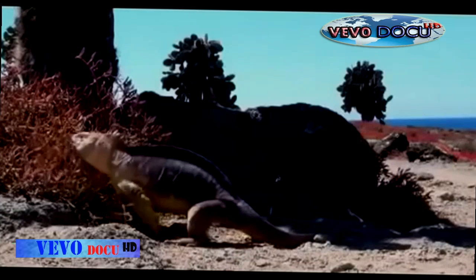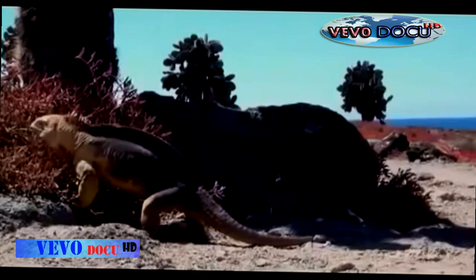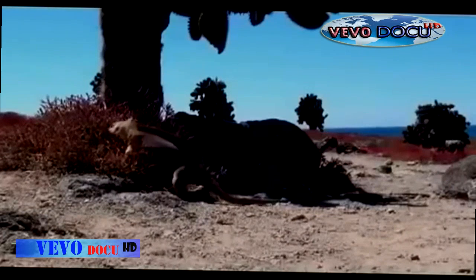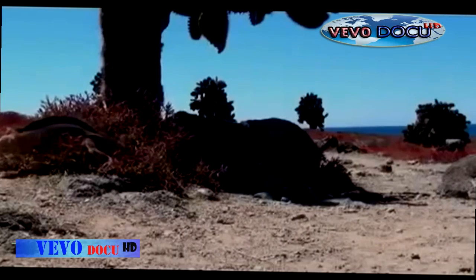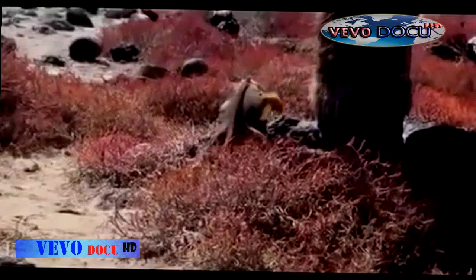The fact that the female land iguana uses the hot volcanic sand to hatch the clutch of 3 to 12 eggs she has laid is the reason why land iguanas are mainly found on Fernandina. It's the most westerly and youngest island of the archipelago. It lies directly above the volcanic hotspot, which was responsible for the creation of the group of islands.